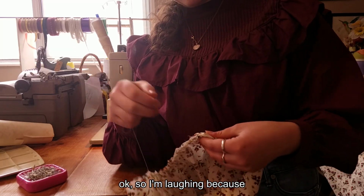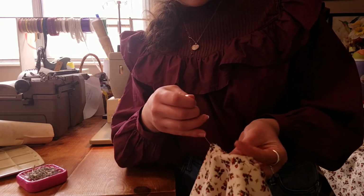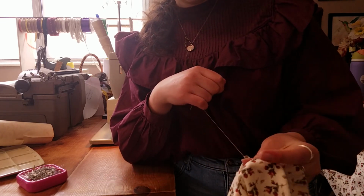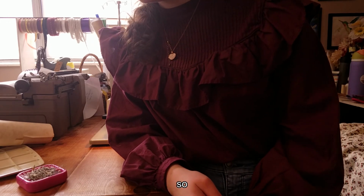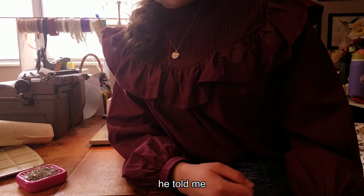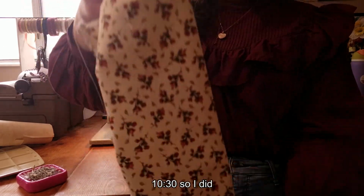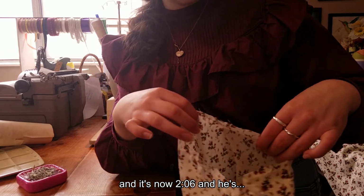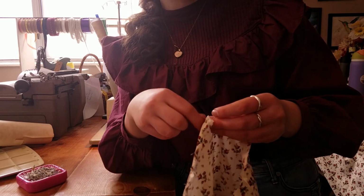Okay, so I'm laughing because I needed to use the car this morning to get more fabric because I was out of this fabric, right? My dad needed to use the car too, so he told me that he'd preferably like me to be back before 10:30, so I did. And it's now 2:06, and I don't know if he's left yet.